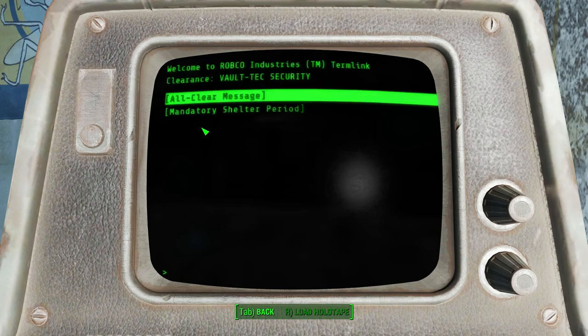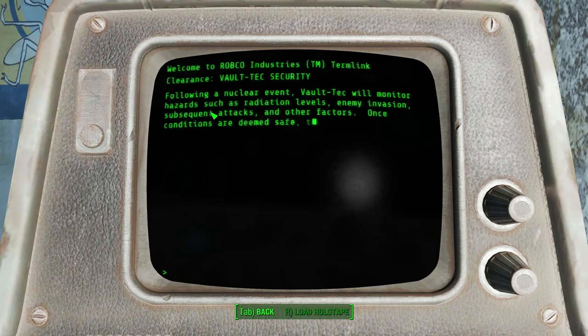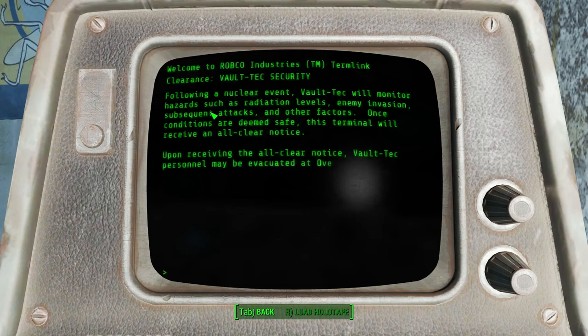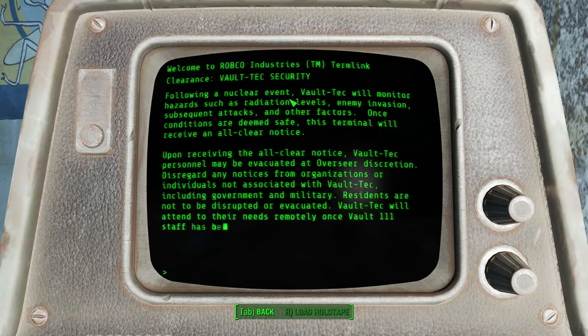All clear and evacuation. All clear message. Following a nuclear event, Vault-Tec will monitor hazards such as radiation levels, enemy invasion, subsequent attacks, and other effects. Once conditions are deemed safe, this terminal will receive an all-clear notice. Upon receiving the all-clear notice, Vault-Tec personnel may be evacuated at Overseer's discretion.